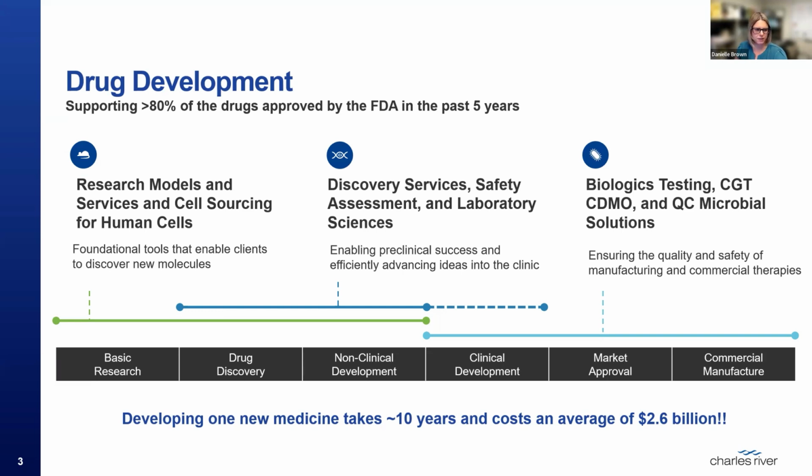This non-clinical development or safety assessment business is what we call it. We provide both animal testing and laboratory testing to evaluate the safety of medicines before going to humans. This process usually, again, takes about 1 to 3 years, same as the early discovery process.